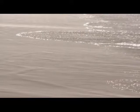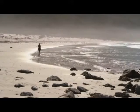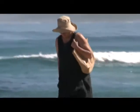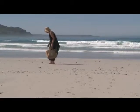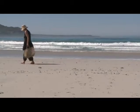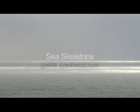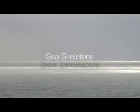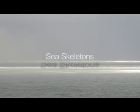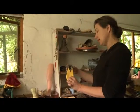The whole process of finding these little objects and transforming them became almost like a process of divination, like a process of finding meaning. I kind of was obsessed by the mystery of the things and where they had come from, because there was so much. It's a nice tongue here for a cow.